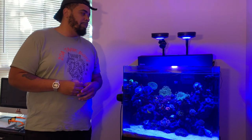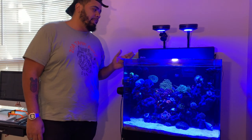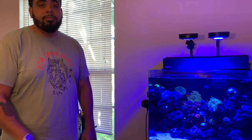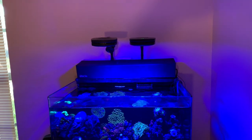So it's roughly about 35 gallons. It's an all-in-one system. So basically you have all your filtration and stuff like that here in the back, and then you have about maybe 30 gallons in the front. Okay. Now I see you don't have a lid. Is this common? Do you have any jumpers?